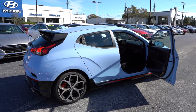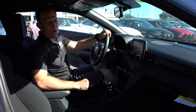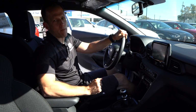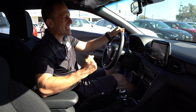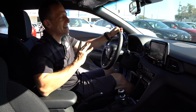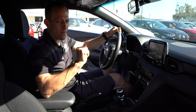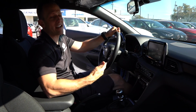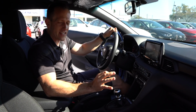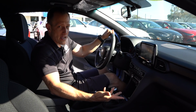All right, guys, we're inside the Veloster N. Every time I get into one of these and I fire it up, I love the burble and the sound coming from the exhaust and the intention of this car. It's about taking a mundane, regular Veloster and turning it into something special. I know you're probably wondering, well, Joe, you're talking about this being a value Veloster N. How much is it? MSRP on this one is $27,900. Let's see what you get for the money.